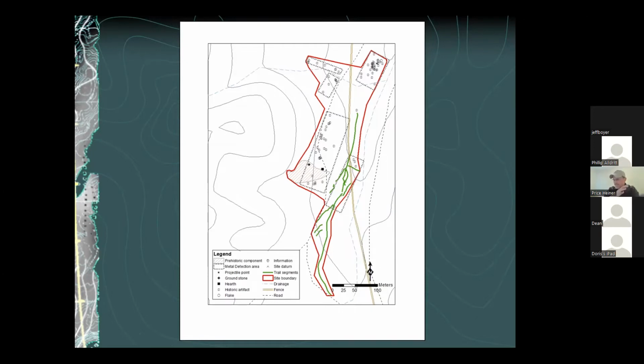But just being used since, who knows, at least a few thousand years ago, all the way to modern times. And it's pretty well documented in this travel corridor. It just really paints a neat picture of that.